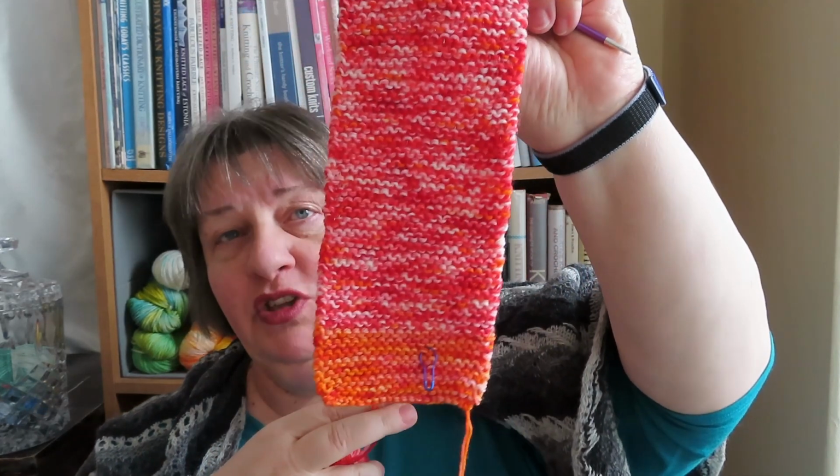I might just seam the shoulder. Probably I will do that. I'll probably seam the shoulders and then seam the sleeve in. I'll have to figure that out when I get there. But that's what I have so far on this one.